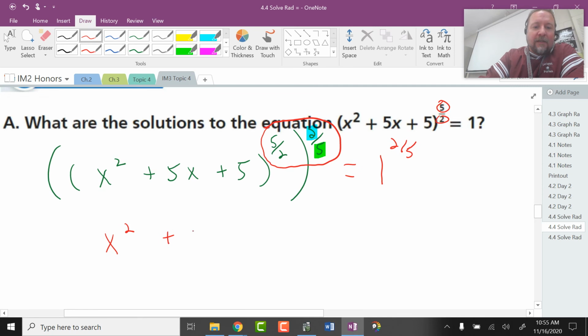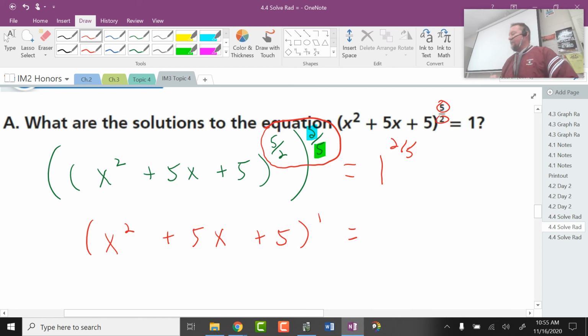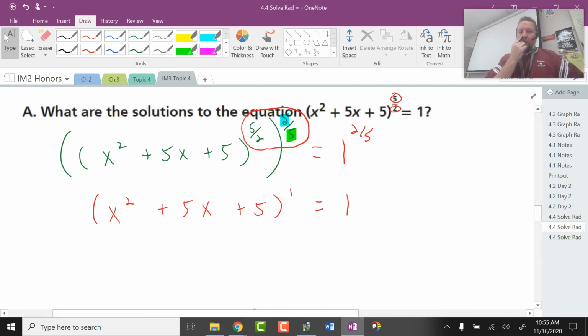And I don't know why my pen just stopped working. Okay. This is all raised to the first, which I would not have to write. Hey, and then what's 1 to the 2 fifths, Sebastian? It is 1. 1 to any power is 1. The fifth root of 1 is 1. 1 squared is 1. So it's still just 1 here. Then what are you going to have to do to solve for this? Okay, I like all your answers, so I'm going to move on.